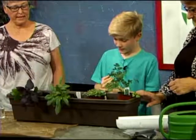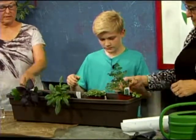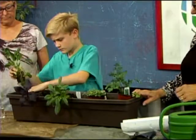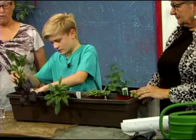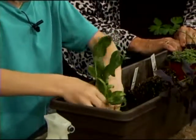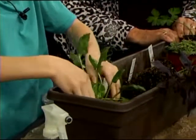All right, go ahead and plant some oregano. Okay, show them how you're planting. I'm going to use my fingers. Start at this end. Work your way over. Again, he's just digging the hole with his fingers, and then making a nice well for the plant to go in, aren't you? Push down. Push down good, and just push the soil firm, dirt around it.